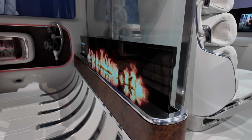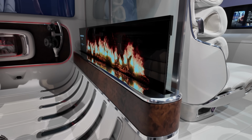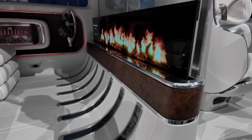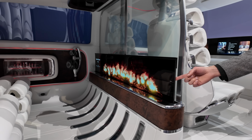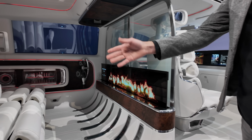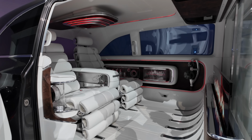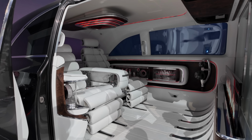65-inch, and it's hidden underneath. You can see it here. And it can actually fold up because it is somewhat flexible with these different elements you can see there. And it's like the fireplace mode at this moment. Soon we'll show you more about the screen. First of all, about the seats.